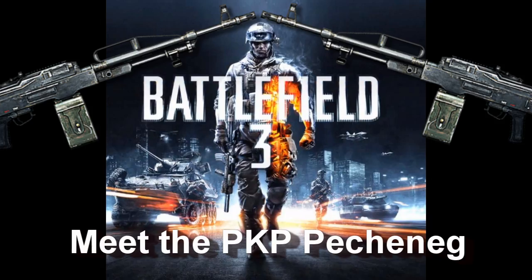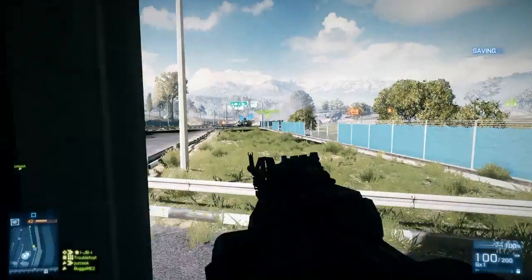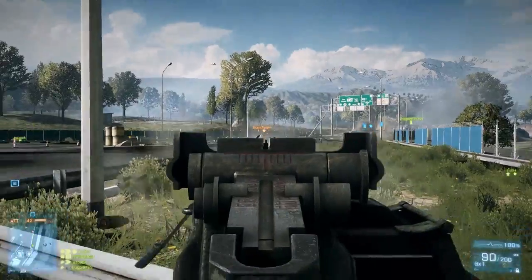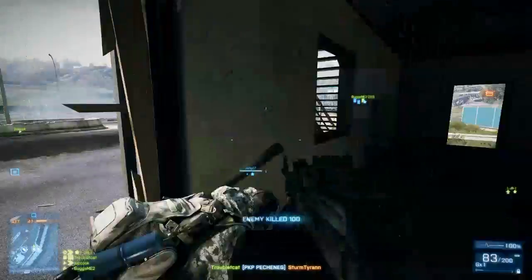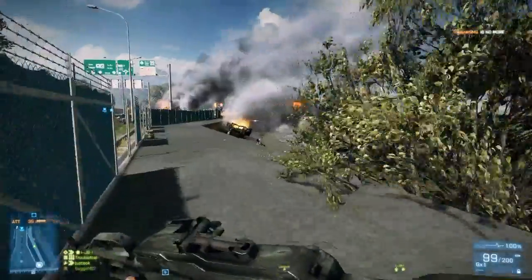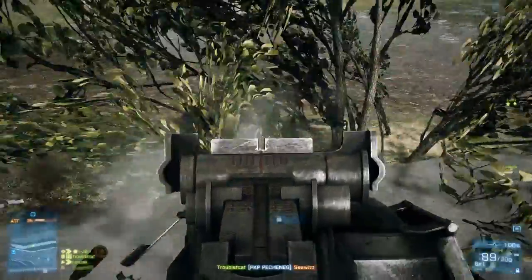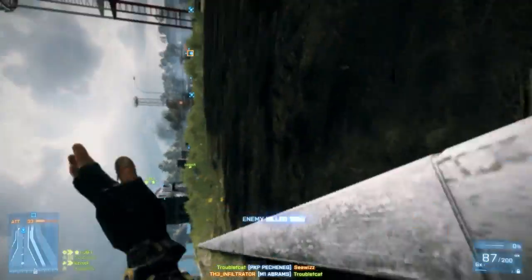You're watching Meet the Weapon, and today we're talking about the PKP Pecheneg. The PKP Pecheneg is a Russian-made machine gun mostly used by Spetsnaz, which are, as you should probably already know, Russian Special Forces. It's been in service since 1999 and replaced particularly the PKM machine gun, but just generally replaced earlier, less advanced machine guns and is an advancement on the PKM.